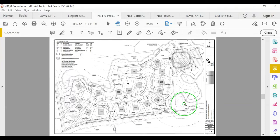Just to make sure that. Yes, that's about it for now. Oh, I was looking at the plans. It looks like 8 of the houses are within our regulated area.